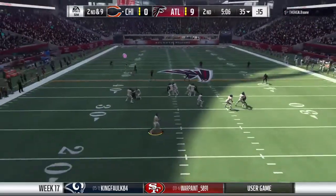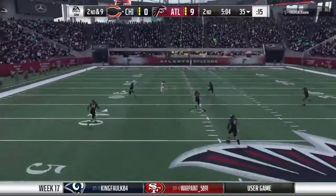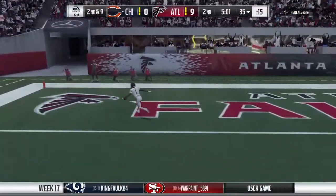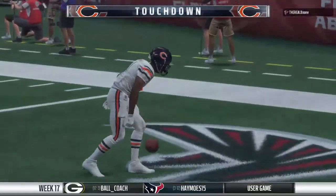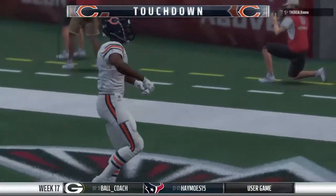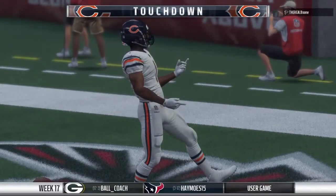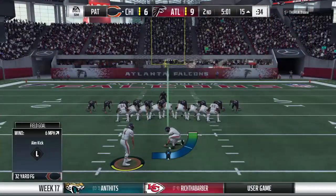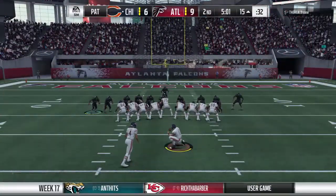Looking to throw on 2nd down. Yoder, he's going to fire one deep. Middle. It's caught inside the 25. Touchdown, Chicago. A big play there. His 6th touchdown of the season. And the Bears are able to show off their quick strike ability.